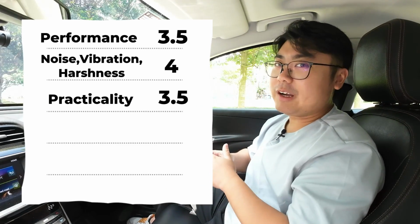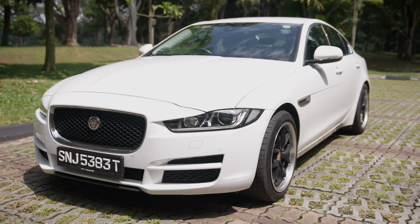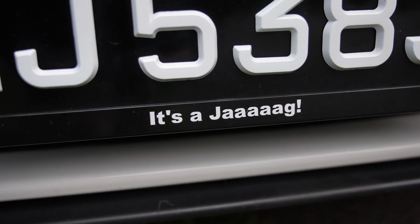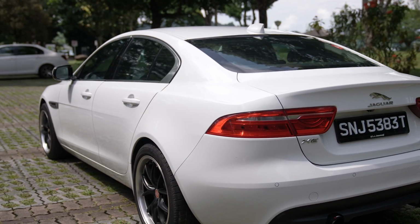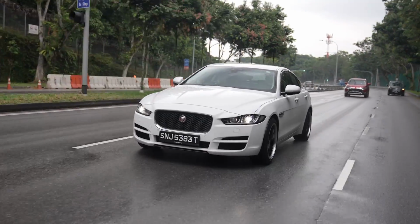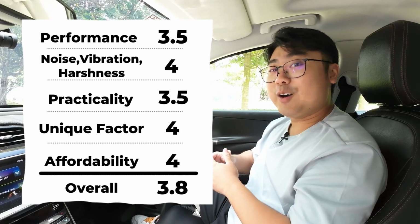Not bad, right? In terms of practicality though, it's a 3.5 out of 5. Now this car clearly isn't for a family of 4, but if you're a young family, it's got pretty practical boot space. Unit factor though, that's definitely a 4 out of 5. Driving a Jag automatically means that you've got good taste and you're a gentleman but never the gentleman. Finally, we come to affordability. Now, $17,000 depreciation for a PAF sports sedan that's continental isn't too bad at all, so we give it a 4 out of 5. Overall score, 3.8 out of 5.